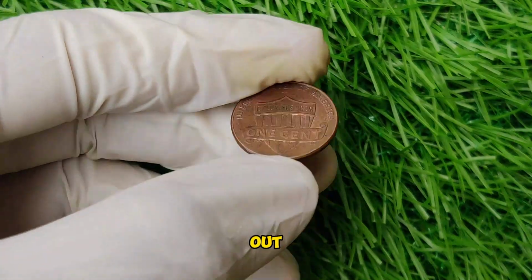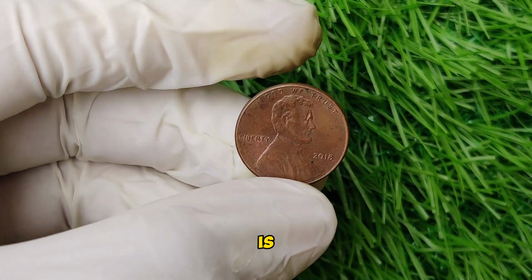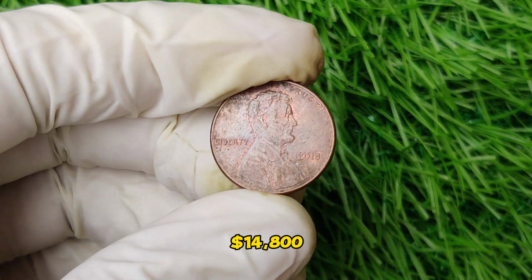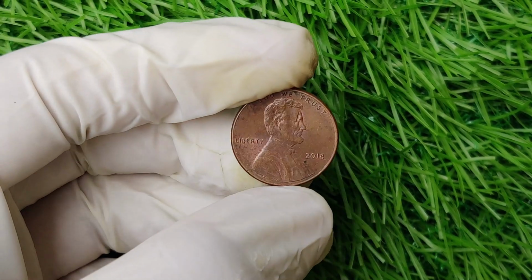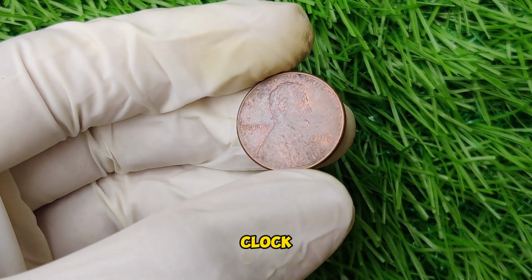Stay tuned to find out why this modern 1-cent piece is worth a staggering $14,800 and how you could be sitting on a hidden fortune. First, let's rewind the clock for a bit.